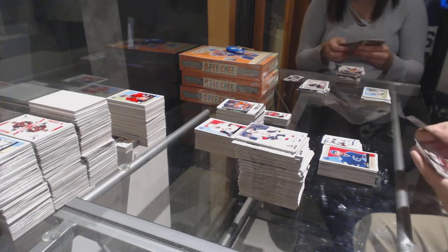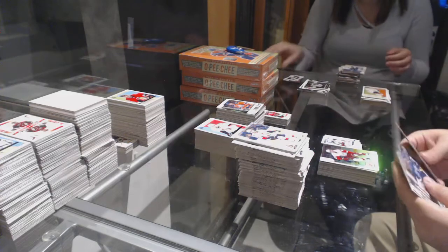Jonathan Ericsson, Rainbow of Justin Abdelkader for the Red Wings.